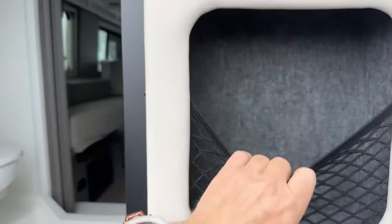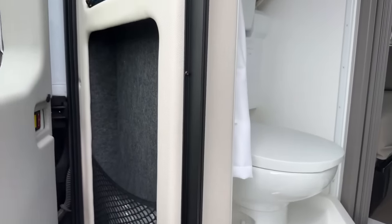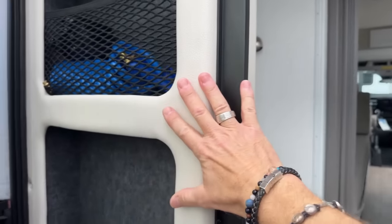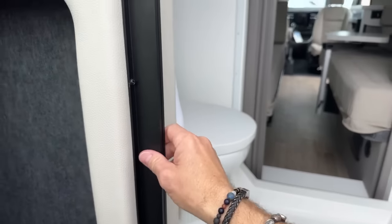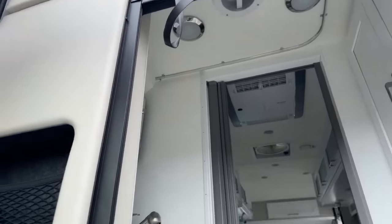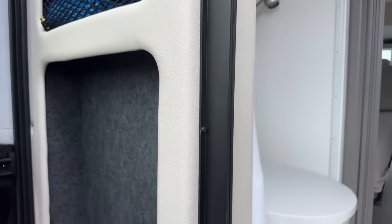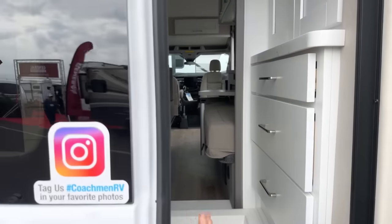This is the GM of Coachmen. So this is the back. Again, really nice space utilization here. And what I love about this rear bath implementation is that this wall hides the toilet. Everybody else has the toilet out. There's a pull-down bug screen. There we go. And again, really well done, Coachmen. Beautiful van, white interior.